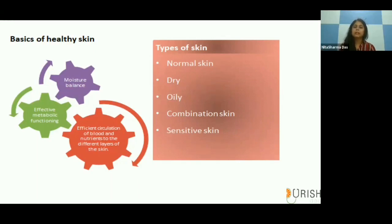Now I will discuss the types of skin. When I discuss the types of skin, I just want to mention that all humans have the same structural skin, but every individual has a different type of skin.